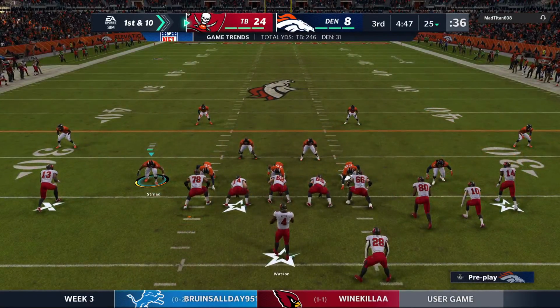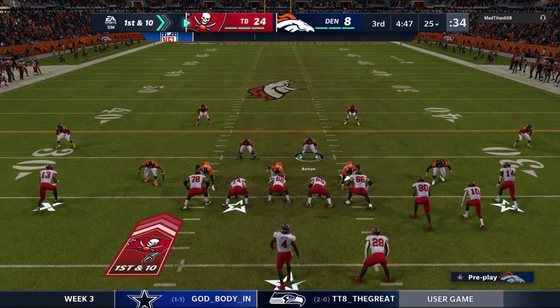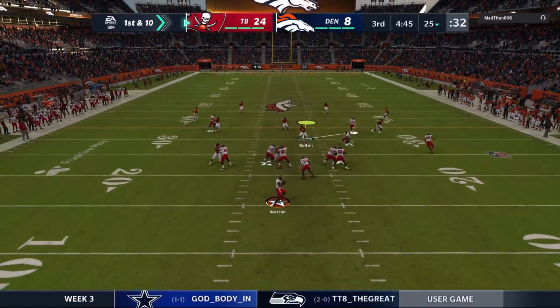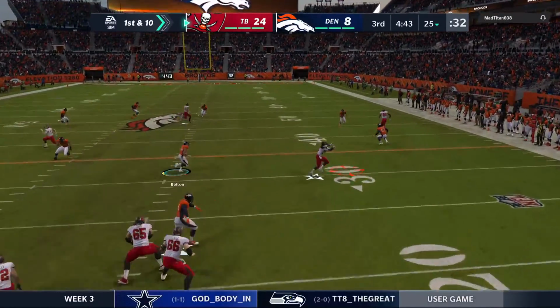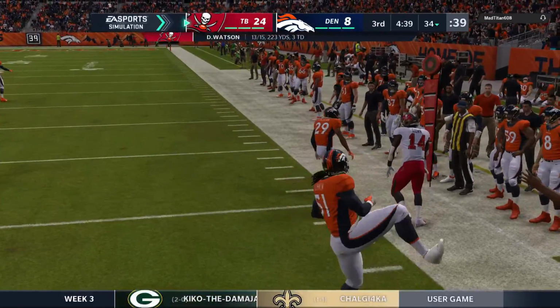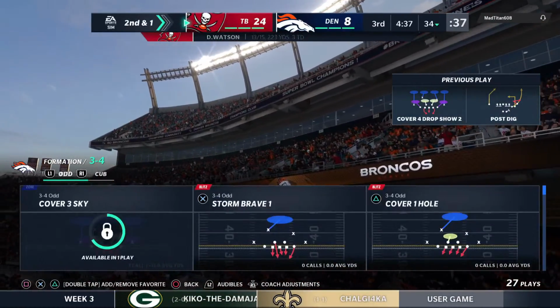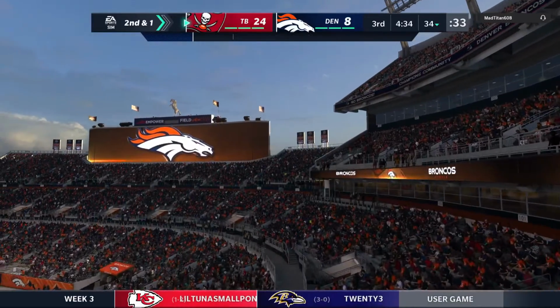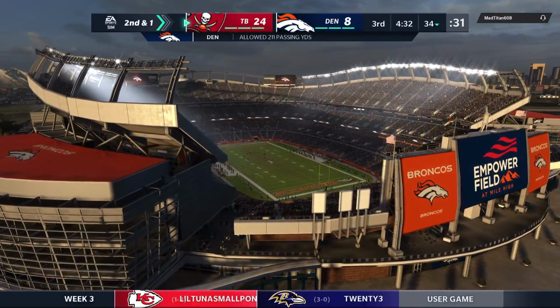The Bucs offense set to begin their next possession. Their lead down to 2 scores after the touchdown a moment ago as they start with a 1st and 10. They throw right away, and that's complete out on the right side. And he's tackled a yard short of the marker. Good gain of 9 on 1st down. Give him 9 there on the 1st down completion.